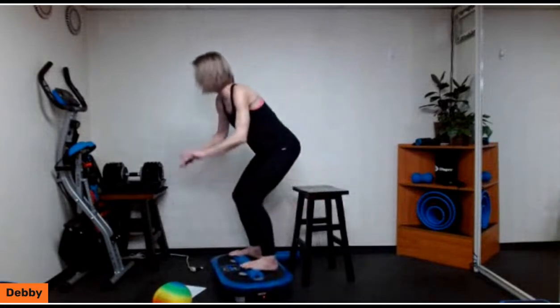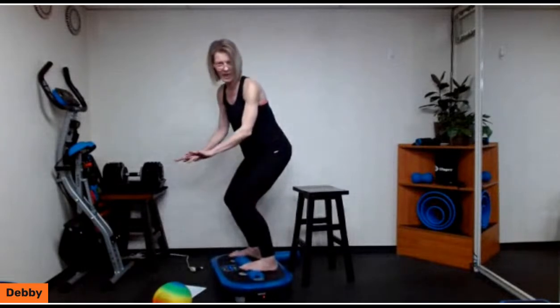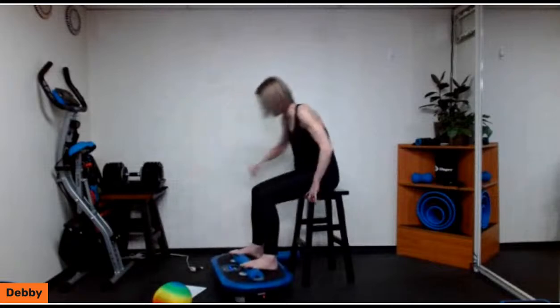And then when you're doing your standing positions, I think you'll notice it's going to stretch and build up those calves a little bit different. It's kind of like doing a calf stretch at the same time. So just a little add-on that you may want to experiment with at home, okay?